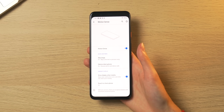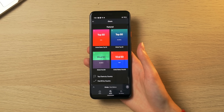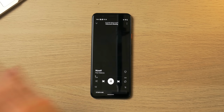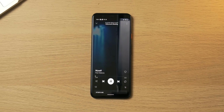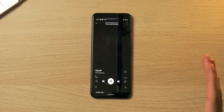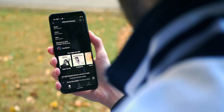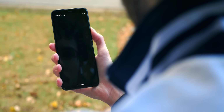For some reason, I have not been able to get that to work, but for skipping music, it works like a charm. So for copyright reasons, I'm going to keep the volume down, but as you can see here, I can skip through songs with just the wave of my hand, which is really cool. I mean, it's surprisingly accurate. It's a little bit gimmicky, but at the same time, it's a very exciting technology, and I cannot wait to see what other features Google implements with this radar technology.